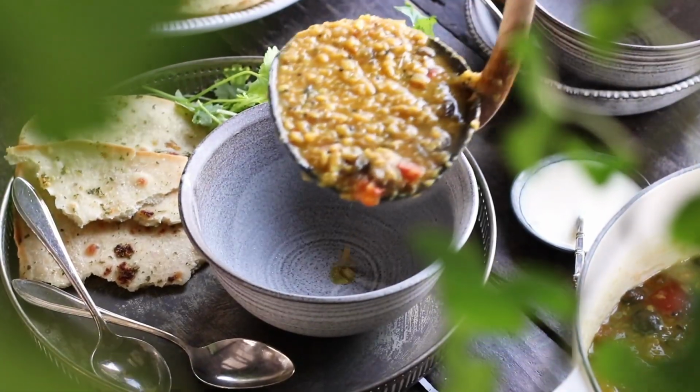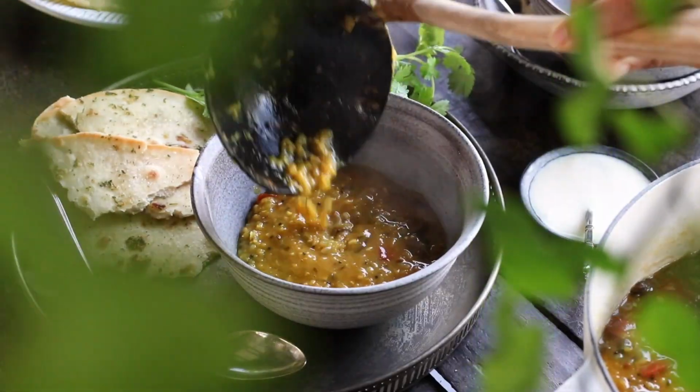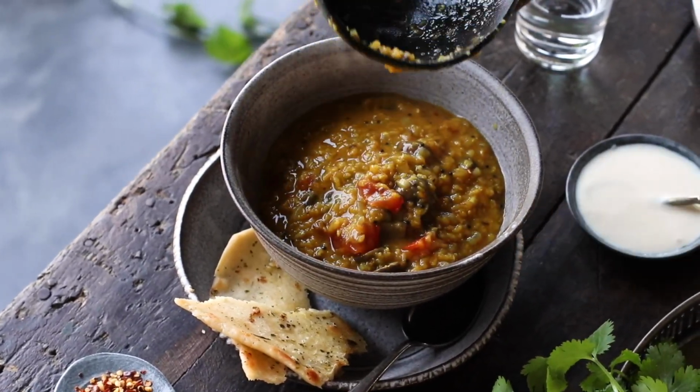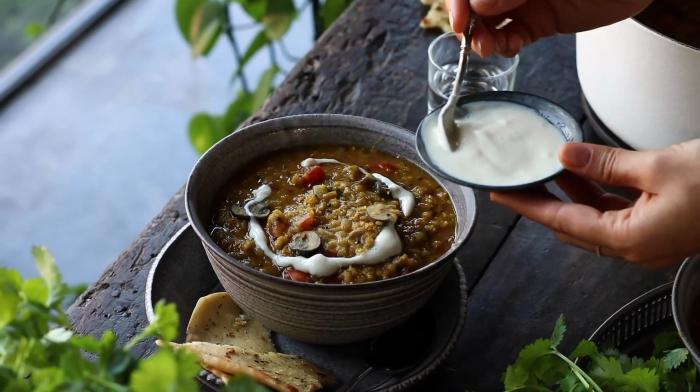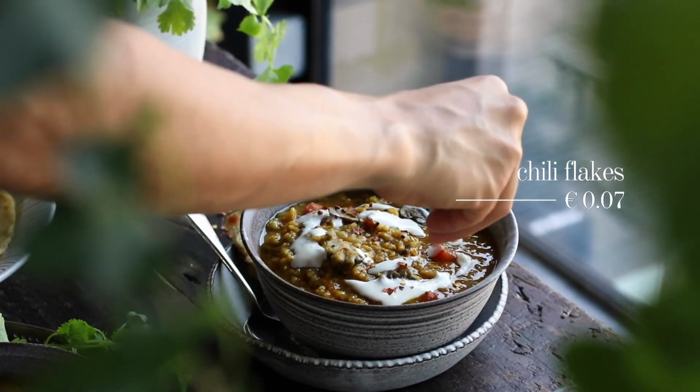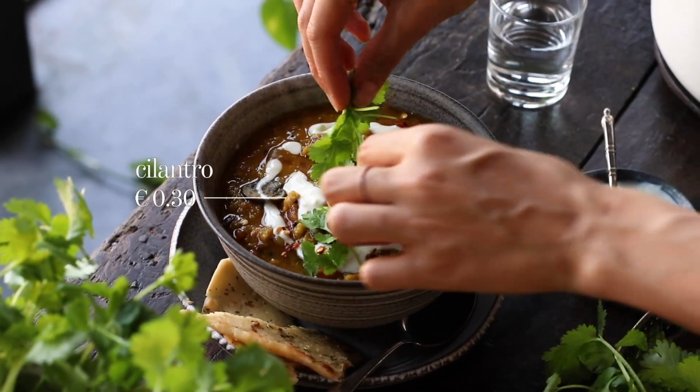So when you're ready to enjoy this one, we can pour a generous few scoops of the curry soup into our bowls. We can drizzle over top the yogurt sauce, and then for some optional garnish, we can add a sprinkle of chili flakes and just a few fresh cilantro leaves.